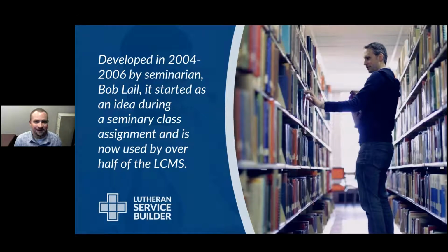It's a great story of how he showed how he could build a bulletin in 5 minutes and print it out and everything. And so CPH loved the idea. We bought the product off of him, and then we hired him to finish developing it and support it for a number of years. Now, Bob has moved on from CPH to different things. I still keep in touch with him, and he still helps us on a contract basis. So he's still very much involved in Lutheran Service Builder.